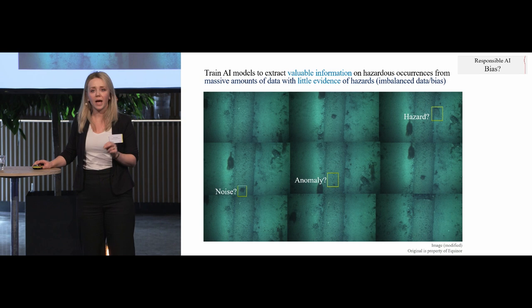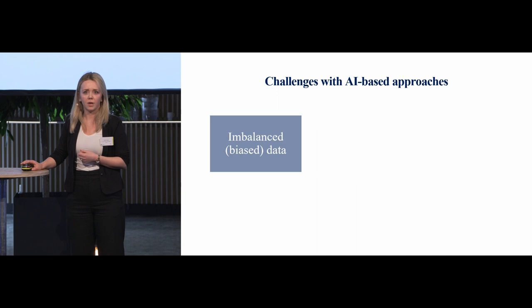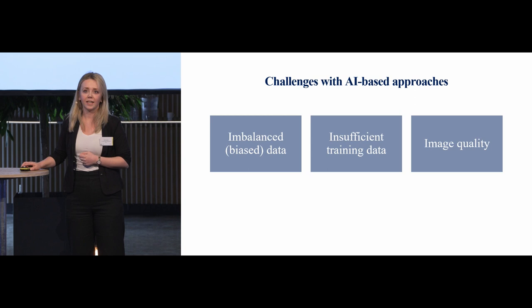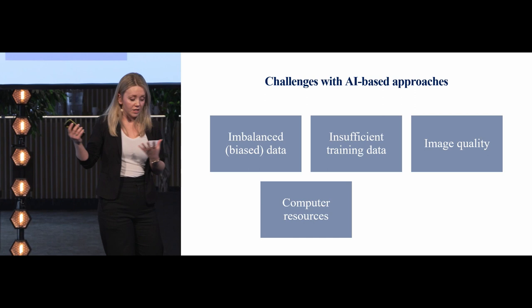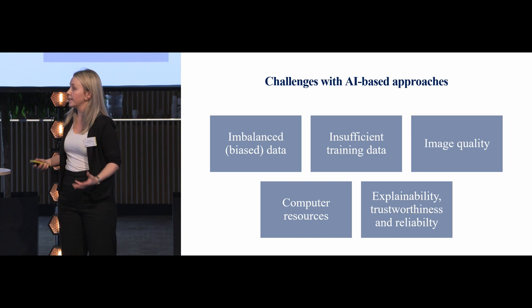So what are some of the challenges with these AI-based approaches? Well, first of all, the imbalanced data. We need to distinguish from very, very little evidence. We need to teach the AI about this little evidence. We have insufficient training data, insufficient good training data. The image quality is very poor. These kinds of tasks require a lot of computational resources. And then we resort to unsupervised methods that struggle with explainability, our trust, and finally our reliability.